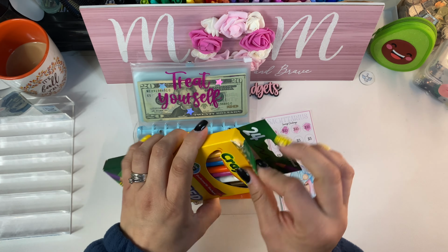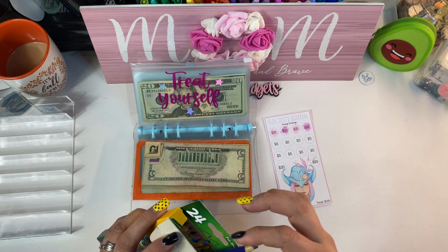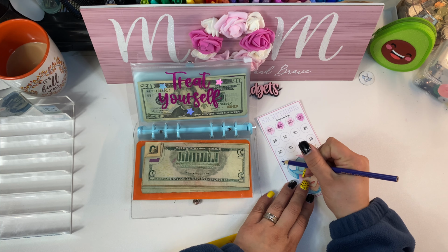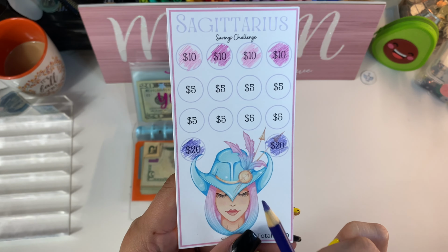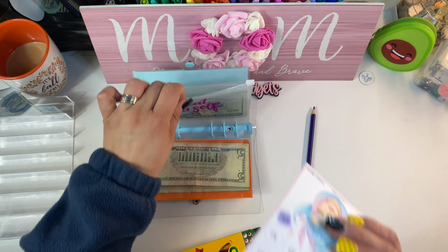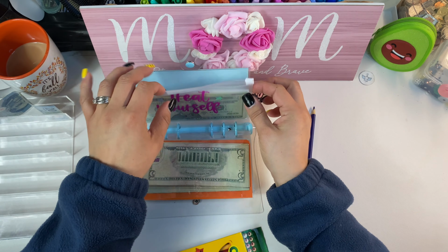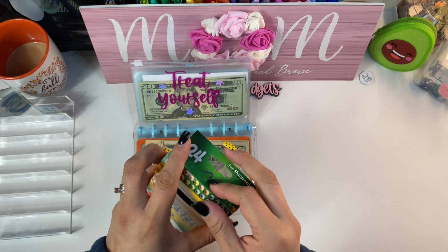But I will be pulling out my color pencils. What color is this? And I'm going to color in $40. So I'm just going to do these two 20s down here. Alrighty, so I did color in this 20 and this one right here, a total of $40. So I'm that much closer to finishing this challenge and I cannot wait. But I might dip into this money before, maybe I'll just use my credit card and then pay myself back later so I'm able to finish it. So we'll just see about that.